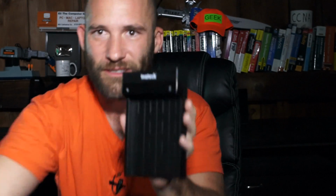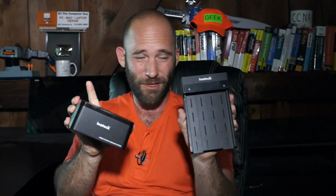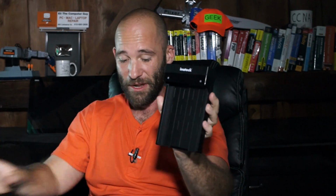So this is their sled type external docking station, and you slide in that way. To be honest with you, using a lot of this stuff, I truly prefer the sled over the toaster, but that may just be my own personal preference. Basically it's the same thing. This is a USB 3.0 external drive. The only difference is you slide in your drives this way, so you can lay it flat, which I personally prefer, or if you want a toaster and you want it to go vertical, that's your option.